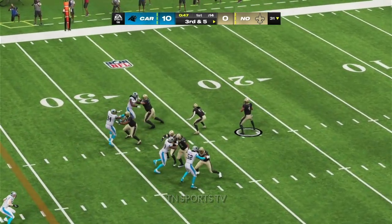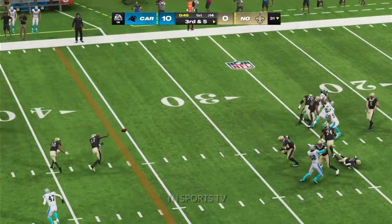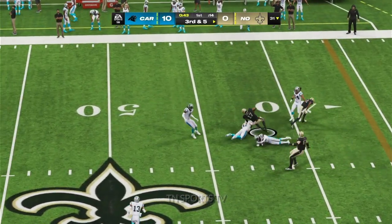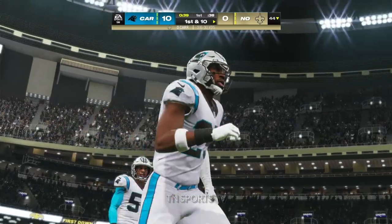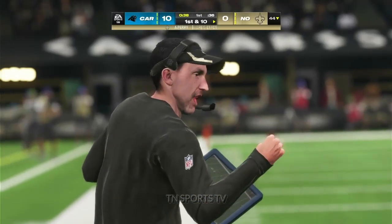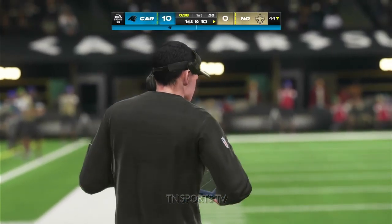Now Carr, able to find the open man. That's complete. And they'll get it up just short of the 45 at the 44. 13 yards on his first catch. It's a first down as well.